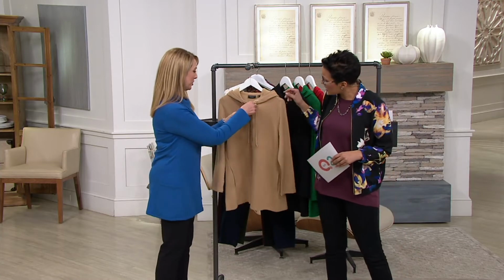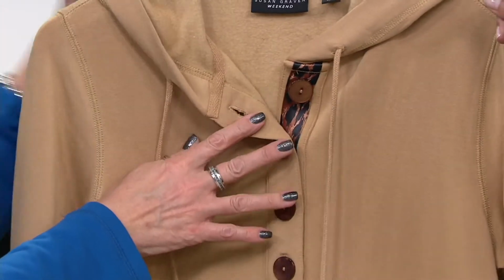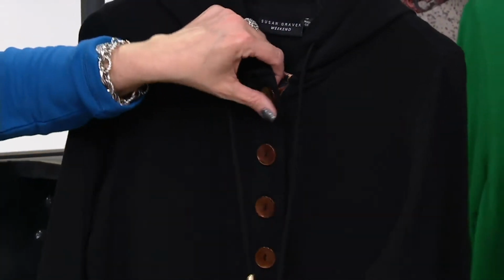Yes, I know, and I'm going to show you inside. We have a little bit of that animal print taping here in the Henley placket. So it's just a really fun, fresh detail. And then we also have the black, and is the animal print on all of them? I believe it is. Yes. I think it's the same on each color.